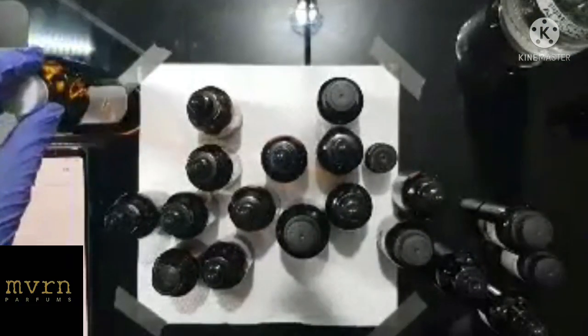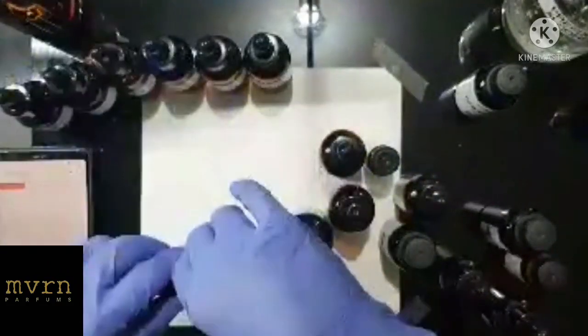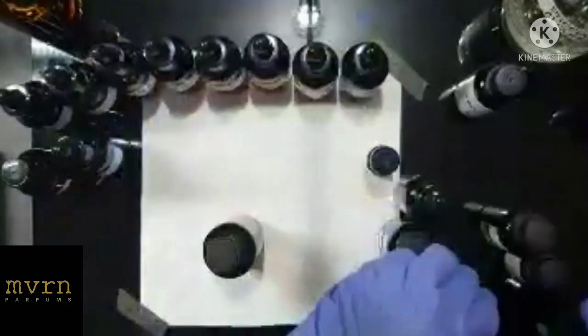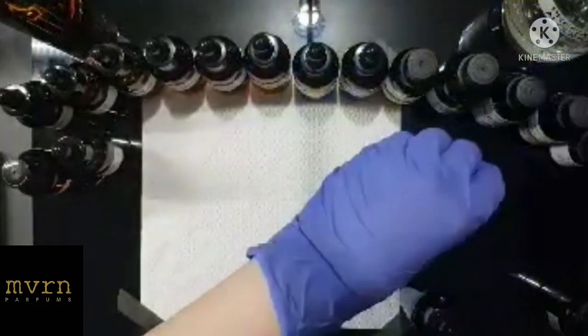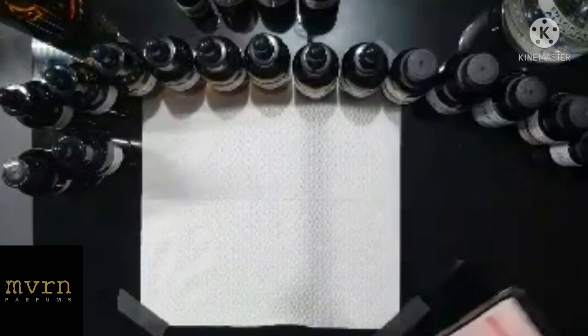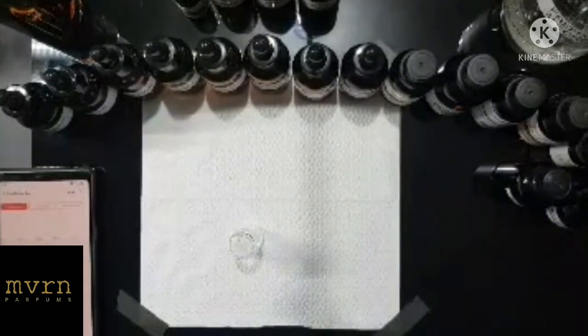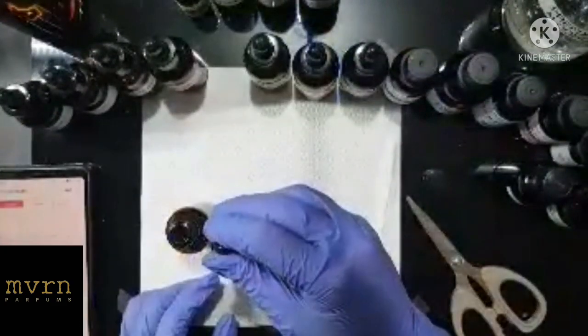And I know that this can be quite on the expensive side of the price point, but you are paying for art, and MVRN Parfums does not use any pre-mixed blends, and Clairgo is actually the one who is mixing everything by hand, from scratch, and it's a very artisanal brand. So if you are very much into art and you want something that is really just customized, go for MVRN Parfums. So that is it for this video.